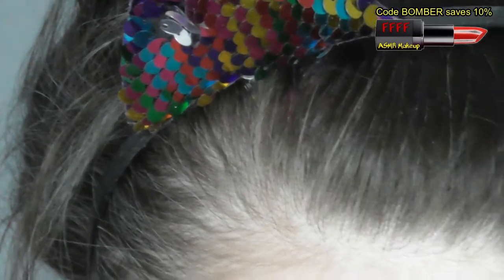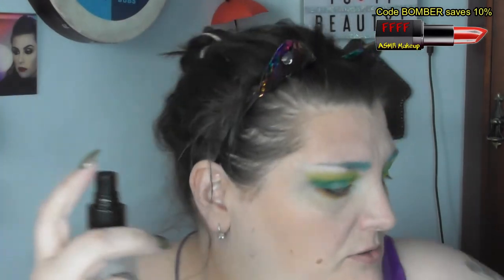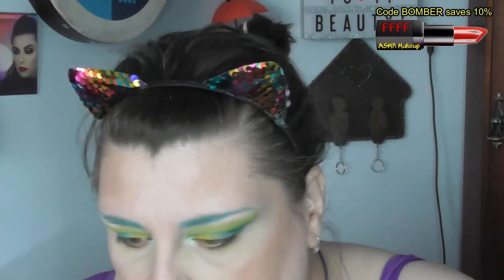Right, let's go in with my setting spray. I'm just going to zoom you out a bit so you can see what I'm doing. Gerard Slay all day in coconut, as always. Flip the fan off so it doesn't actually blow it away from my face. Oh, I went a bit ham with the blush, didn't I? Let me sort that out.